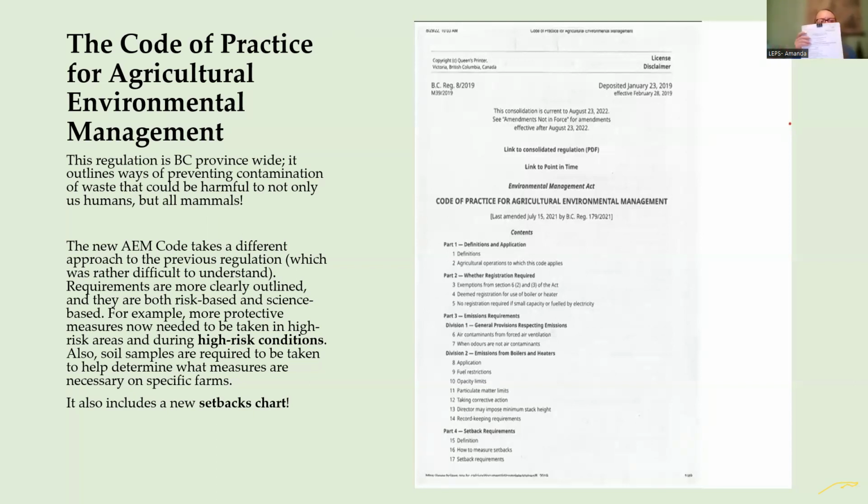This lovely document, the Agricultural Code of Practice for Agricultural and Environmental Management. This regulation is not just for the township of Langley, it is BC province-wide. It outlines ways of preventing contamination of waste that can be harmful not only to us humans, but all other mammals. So this whole document is about waste and how we manage waste.